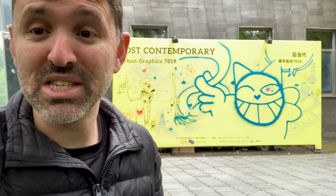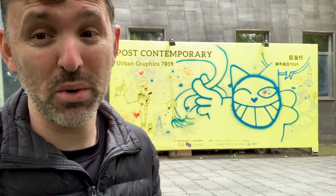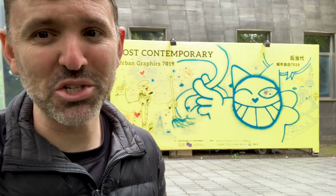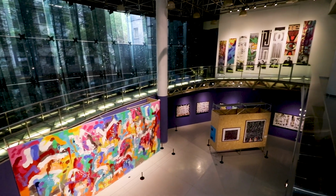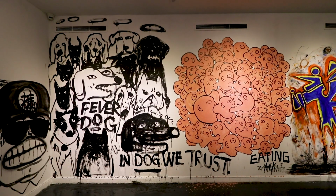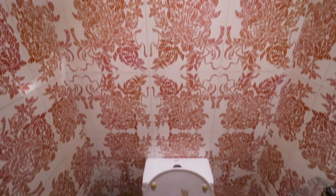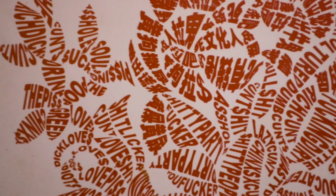I'm at the Museum of Contemporary Art in Shanghai's People's Park. They've got a really cool exhibition going on at the moment about street art, but that's not the only reason I'm here. I spent an hour wandering through this colourful building, which was actually originally built as a greenhouse. The best of all artworks, though, was this one on the top floor. At first glance, it's an elegant bathroom with some nice tile art. But wait until you find out what's written on those tiles.